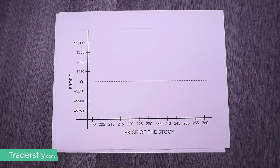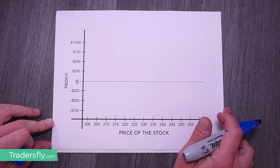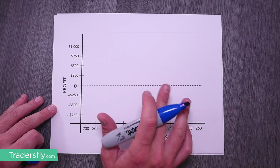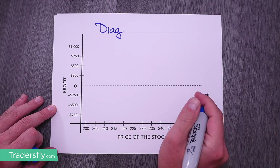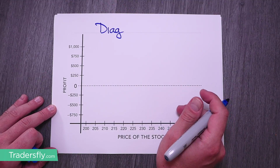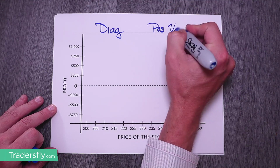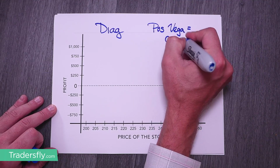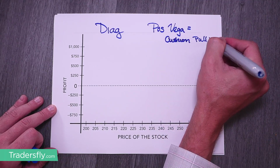All right, so if you're trading options and you're trying to figure out which strategy is good for retirement, I want to share with you the diagonal. When you look at a diagonal, one of the huge advantages is the positive vega. Because of that, it gives you a cushion any time there's a pullback. Okay, so that's the first thing.